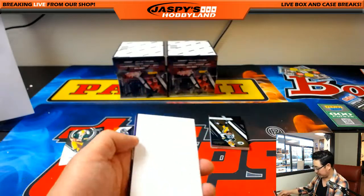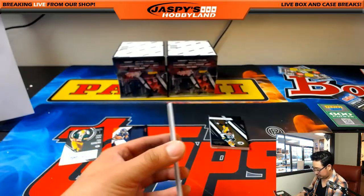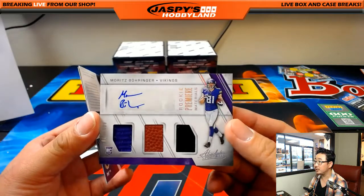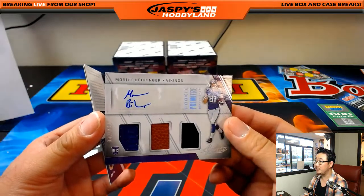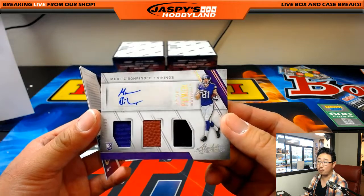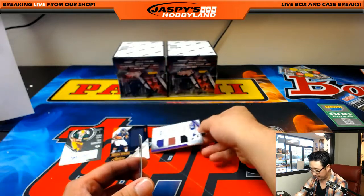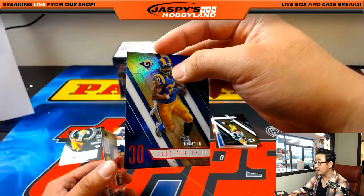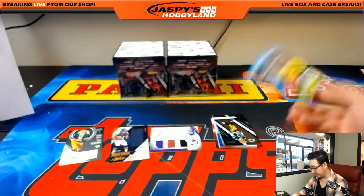There's Gronk. Red Zone. And the German, Moritz Boringer. Nice. 002 out of $499. Triple Relic and Autograph. That'll go to Minnesota. That goes out to Mark. And Todd Gurley out of 100 for the Los Angeles Rams.